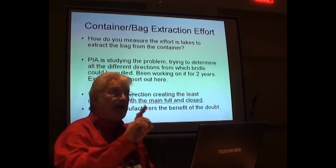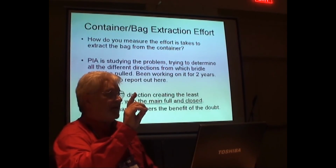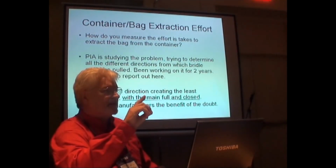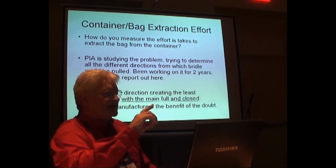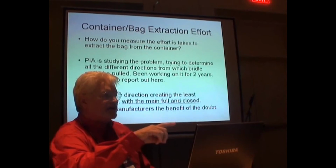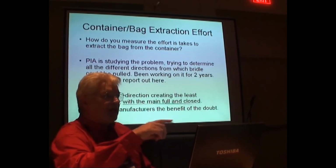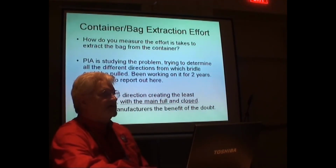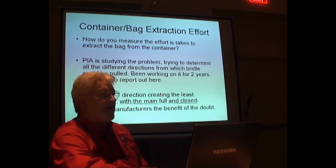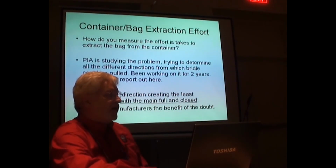with the main full and closed. That's real important. When we're investigating this problem, some rigs are suspect and are in violation only when the main is full and closed. Some other rigs will fail, it doesn't matter. I find the ones with the bad pilot chutes seem to fail more with the main open. However, they all have that problem.